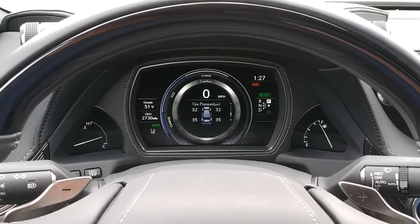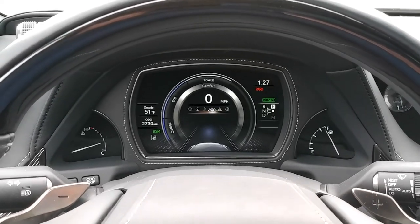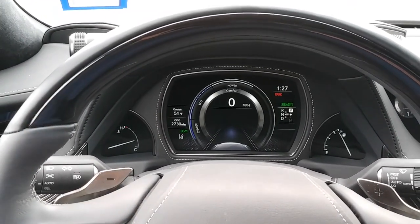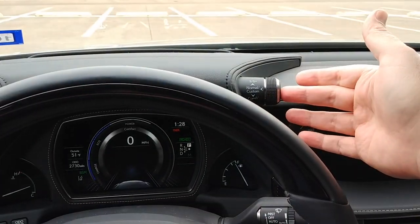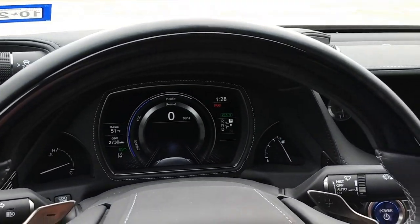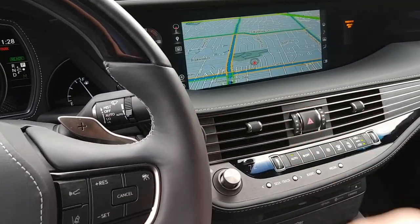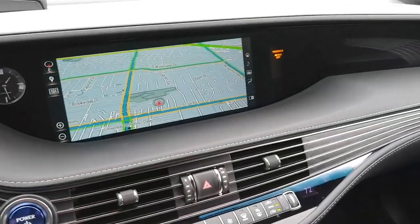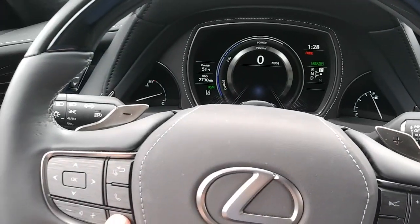Okay, so let's go to the display there. That's the driver aid display. That's a good standard mode, and we're going to press this in for normal. And as far as the map, what we're going to do in our pre-flight is, yes, I am here in Dallas, and now we are going to enter our destination.